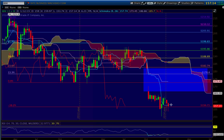We did get a close below the Tenkan Sen last week, which is bearish, but we have a flat Kijun Sen ahead. So we'll see if we can get back above the Tenkan Sen. I expect that we'll be chopping around in a range here, unless we can get into this gap area, this window area. If we do get into that area, then I would say a test of the prior lows and also the Kijun Sen would be in order.